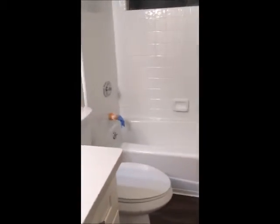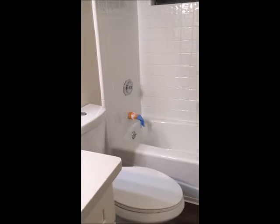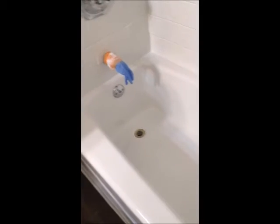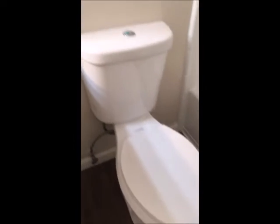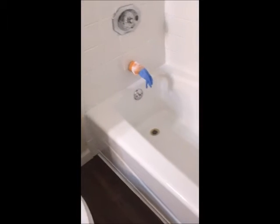Okay, so here's the finish up video of the bathtub and tile surround here in Discovery Bay, California. Let's take a closer look. Turned out really nice and shiny. The color is very close, similar to the toilet here, so they're matching up pretty nice.